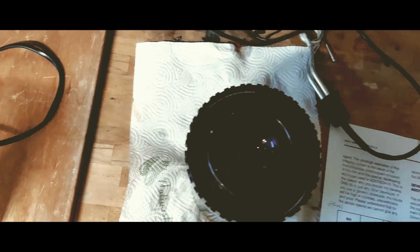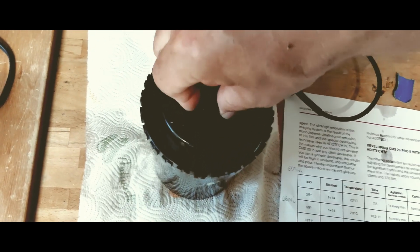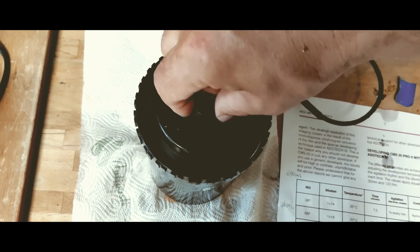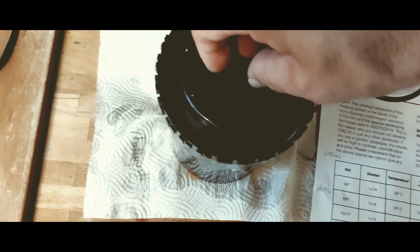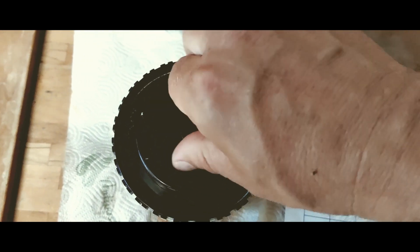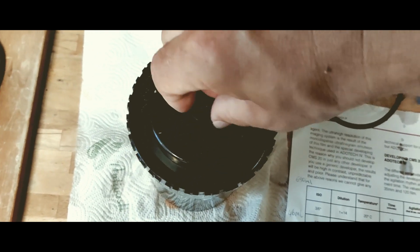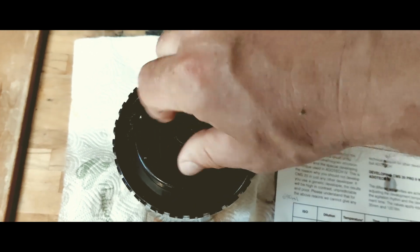So, and then of course for the initial agitation, let's have a look. Yeah, the first agitation for the first 30 seconds, and then it's 11 minutes after that for the whole development time. So it's every 2 minutes.